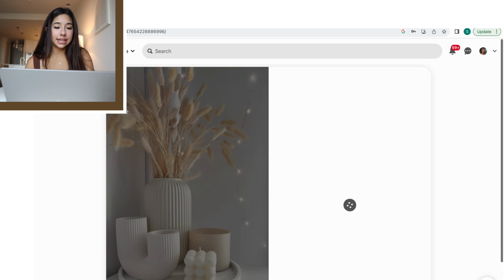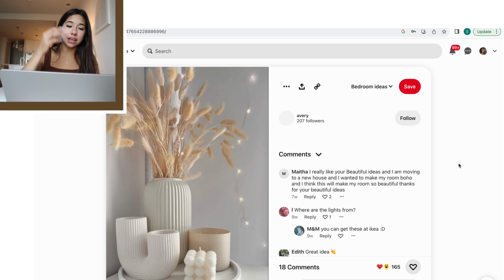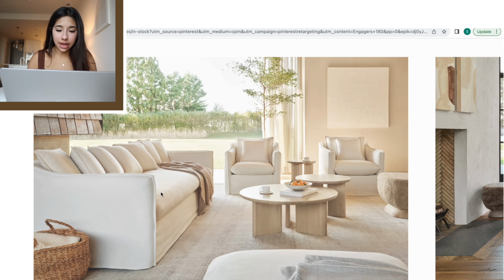I kind of want something a little more unique and add some dimension to the space. Ooh, okay, so I really like this kind of aesthetic for the decorations. So I'm definitely gonna be looking for something like this. Living room is so pretty. I really like the way this looks.